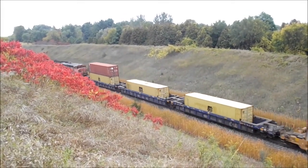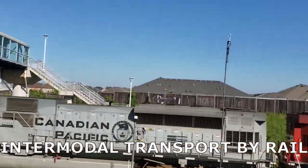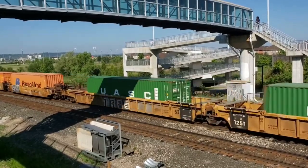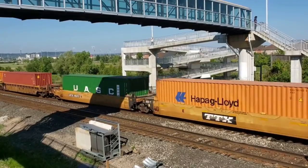The first segment will focus on intermodal transportation. This topic will be divided into three different segments. This first segment is going to focus on the history and earlier development of intermodal transport by rail.